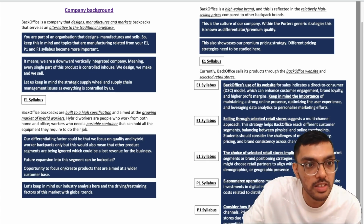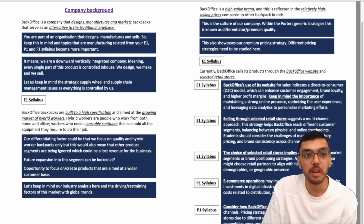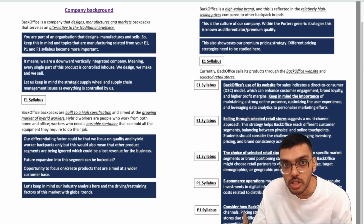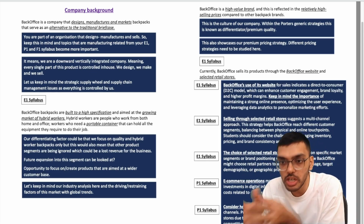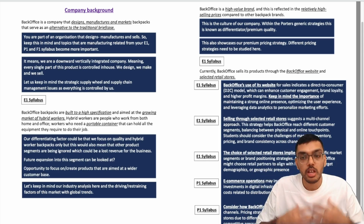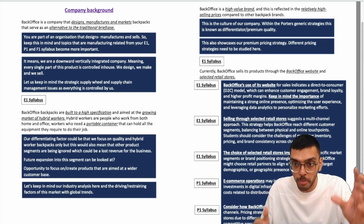But this links to our supply chain management issues, because remember, you design and then you manufacture. For manufacturing, you will need inputs, you will need supplies. If that supply of your raw materials is not coming in, you cannot manufacture.